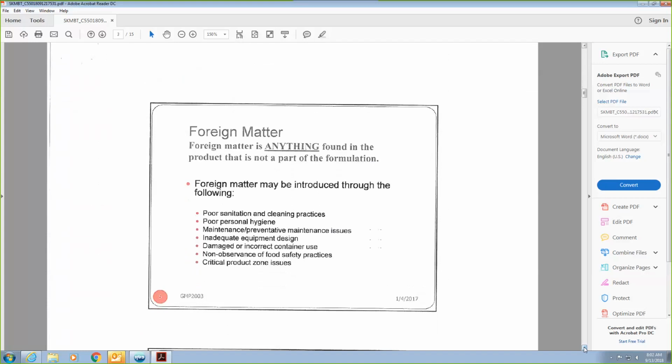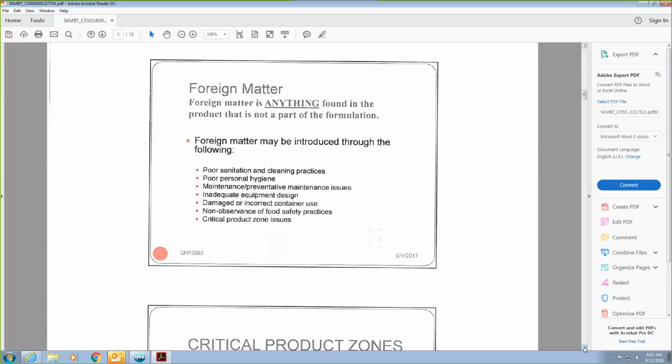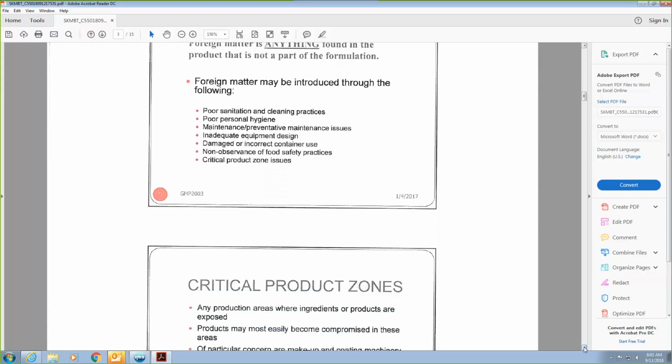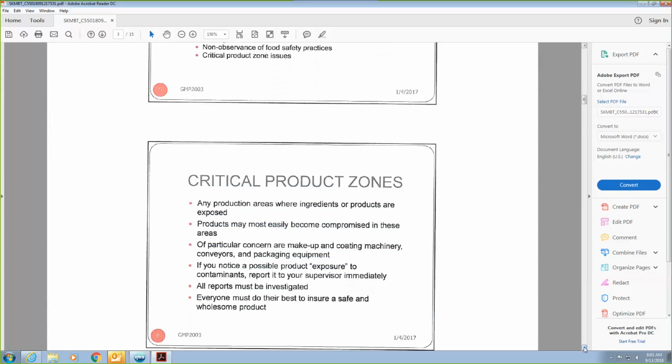We're going to jump right in and start talking about foreign matter. Foreign matter is anything found in the product that's not part of the formulation. It's not supposed to be there. Foreign matter can be introduced through any of the following. So it could be poor sanitation or cleaning practices, poor personal hygiene of the employees, preventative maintenance issues, inadequate equipment design, damaged or incorrect container use, non-observance of food safety practices, critical product zone issues.